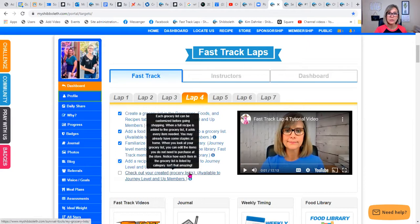Now, the last thing that we're going to do tonight is check out our created grocery list. Each grocery list can be customized before going shopping. When a full recipe is added to the grocery list, it adds every item needed. You may already have some staples at home. When you look at your grocery list, you can edit the items you do not need to purchase at the store. You can also add items that you do need to purchase. Notice how each item in the grocery list is listed by category. Okay, this is awesome. Isn't that amazing?